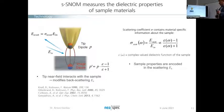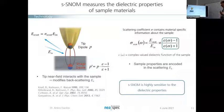So if we go a little bit to the math, we can see that there is a scattering cross-section of the tip, and it's connected to the dielectric permittivity of the matter. So essentially, this principle could be used for making spectroscopy at the nano level.